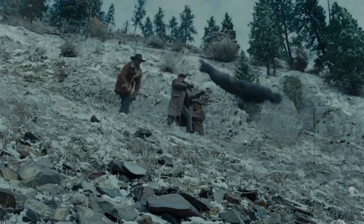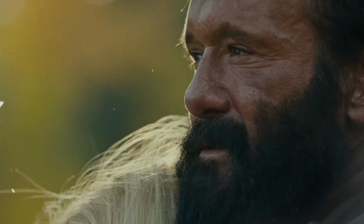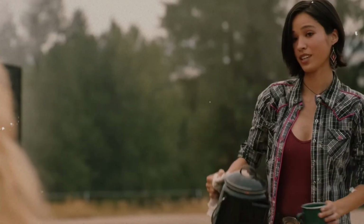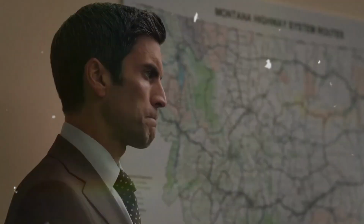His relationship with Beth brings out a different side of him, showing that he is not just a hardened ranch hand, but a man capable of deep emotion and commitment. His journey is one of redemption, proving that a violent past does not have to define a person's future.